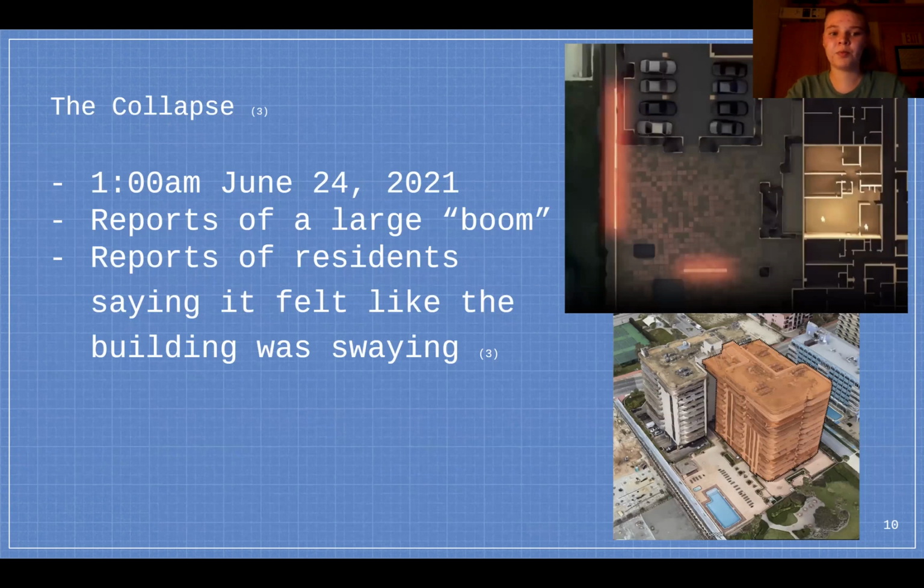The collapse happened at 1 a.m. on June 24, 2021, and residents reported a loud boom, which engineers think was the rebar in the collar fracturing and being torn apart after years of stress. After the parking garage failed, right here mainly, the middle part of the building ended up collapsing down, which left just this side part swaying for a few minutes before it finally crashed as well.